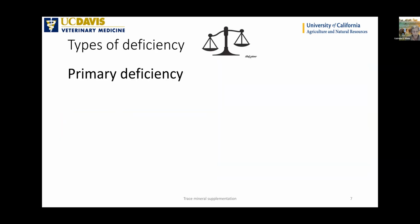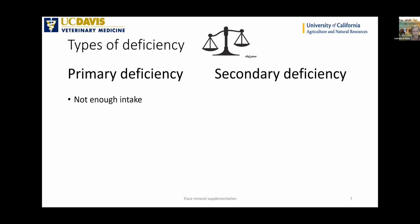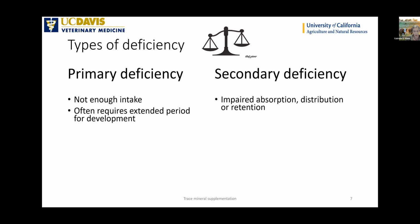It's also important to distinguish between a primary deficiency and a secondary deficiency. What I mean by that is that primary deficiency is there is not enough intake. So there's just a lack of a certain mineral in the feed. And those often require extended periods of time until you see something. Secondary deficiencies mean that there may be sufficient mineral in the feed source. However, there is something else that impairs the absorption or the retention in the body.